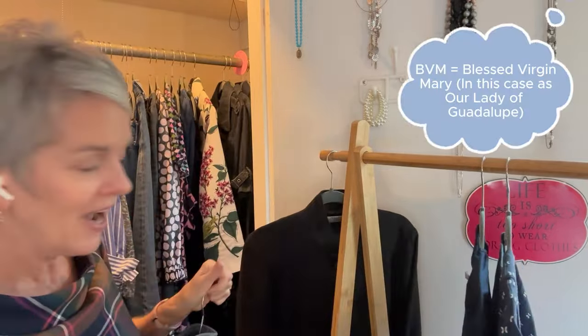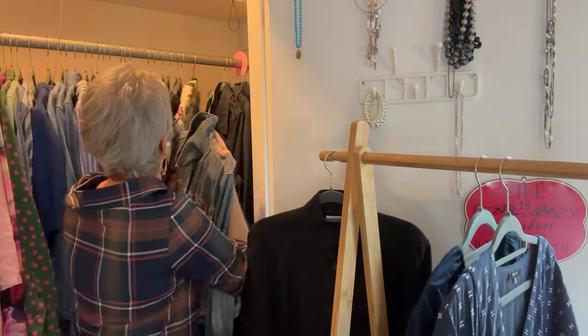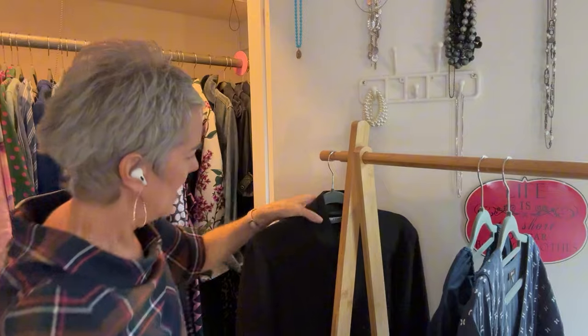My denim jacket with the BVM on the back for sure. Gotta hang on to that. Alrighty. And then black linen, no, that one's leaving my wardrobe for the season. Not leaving it forever, but leaving it for the season.